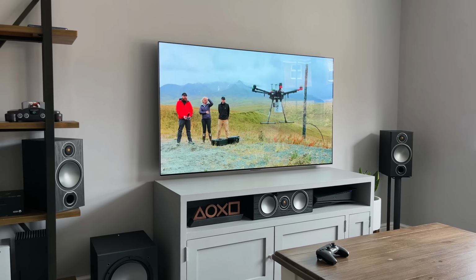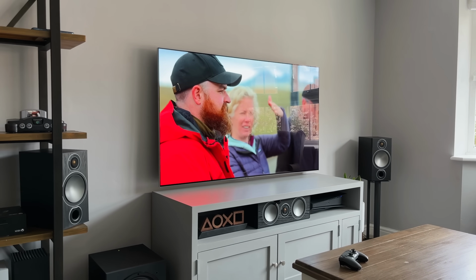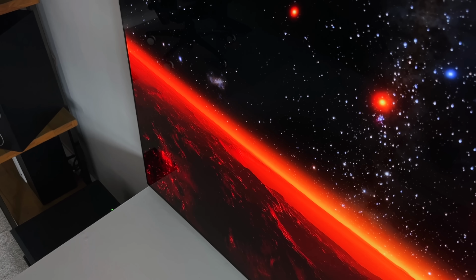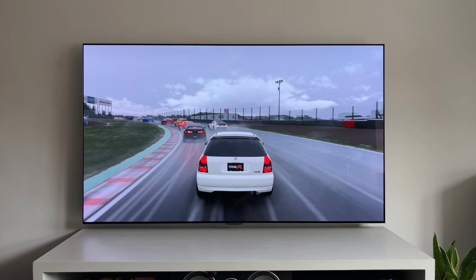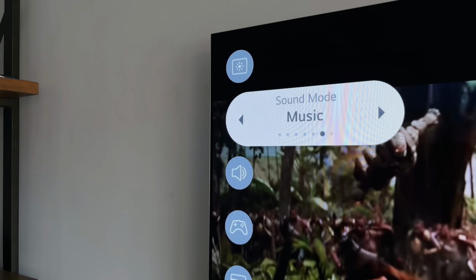So the LG G2 does actually have inbuilt down-firing speakers, making up a 4.2 channel setup. These support Dolby Atmos and LG's AI Sound Pro. Now TV speakers will only ever sound okay, but these are without doubt the clearest TV speakers I've ever heard. You can change the sound settings to see which one works for you, but take a listen to this.